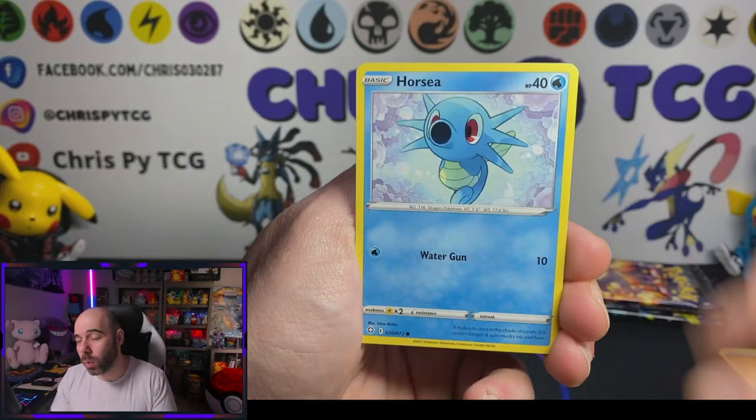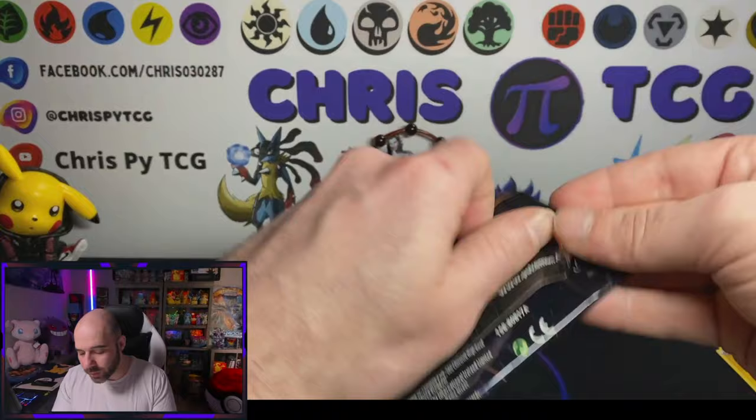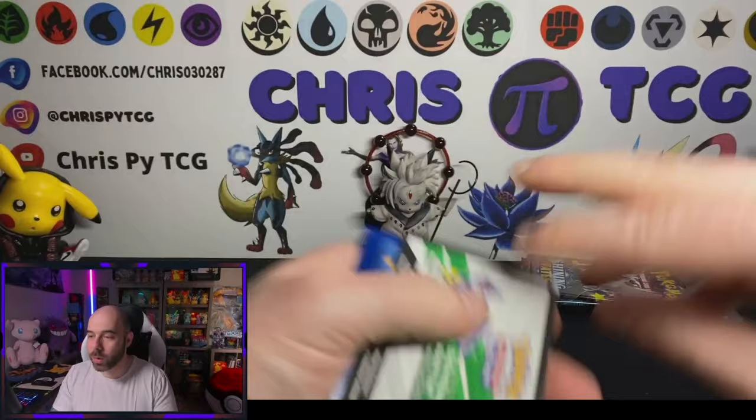More Pico reverse and a Rillaboom. So there are a couple tins that I've opened that have been dead. So far, this is one, but we still have 4 packs to go here.